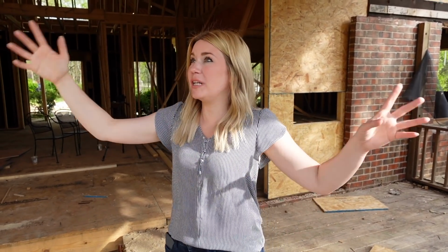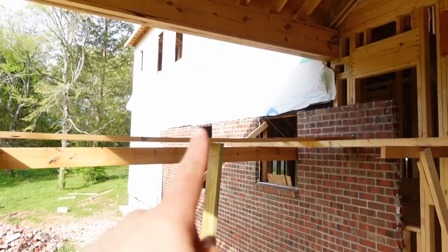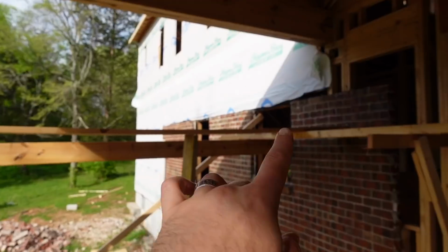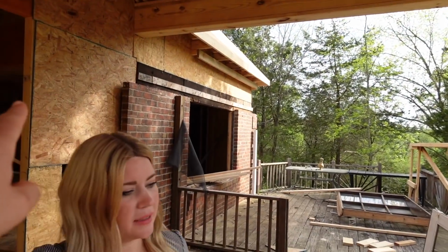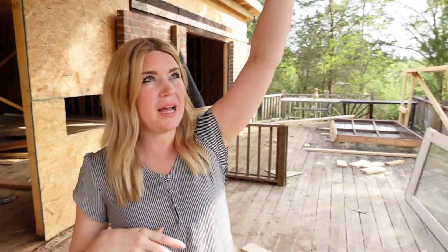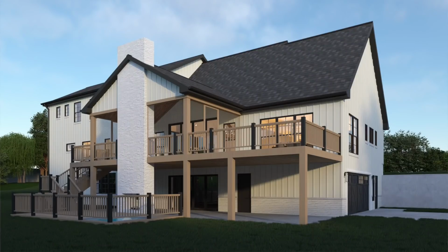So this is going to be a screened-in porch with a vaulted ceiling. You can see the vault, so it's super open. And all these sides, it's actually a lot bigger than the current one. This will all be screened in, like a nice sheer screen. But then we're going to have a fireplace right there, all the way down to the ground.